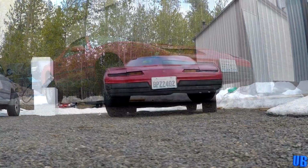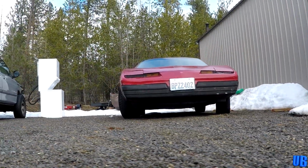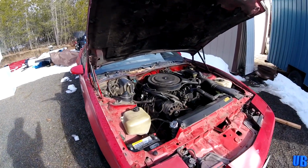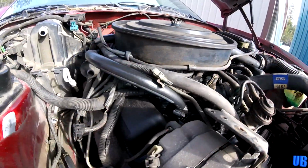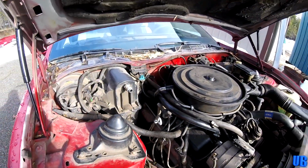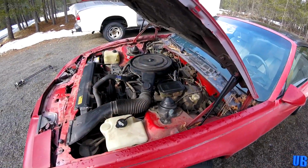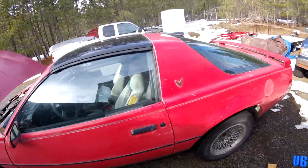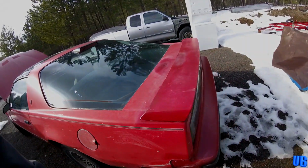And before the motor swap would begin, I would take one last look at the car. This would be the last time I'd get to see and drive the Firebird with its original drivetrain. But excited to get started, I drove the car into the shop.